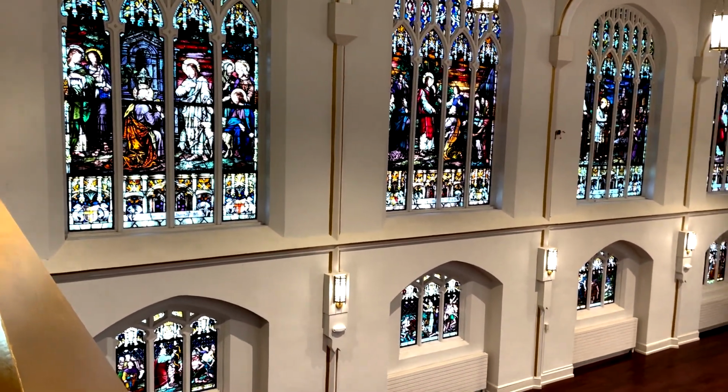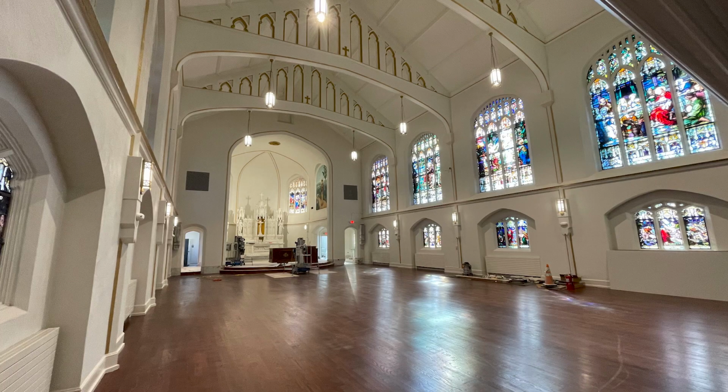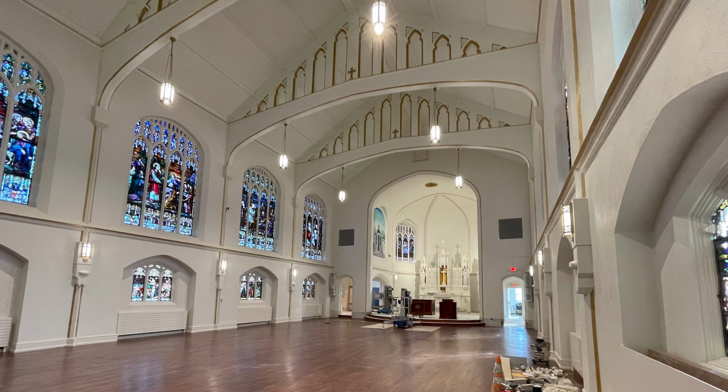Now let me show you kind of three different shots of the church. This one from the east side of the church. Then one here from the center. You can see they have not affixed the baptismal font yet, but that's coming this week. And then from the west side of the church. You can see how big and spacious it looks now.